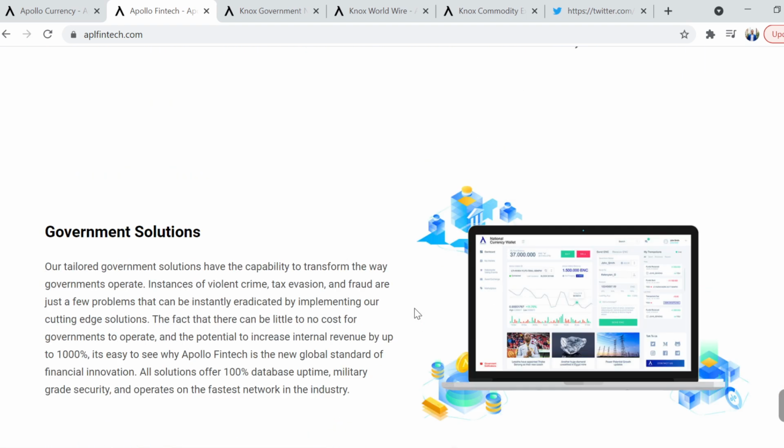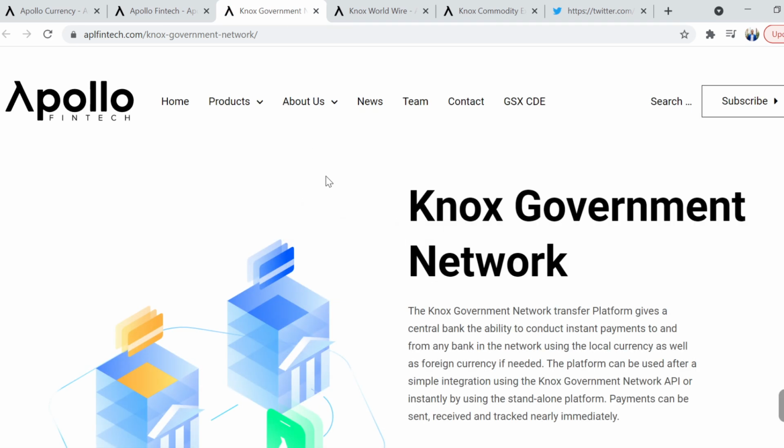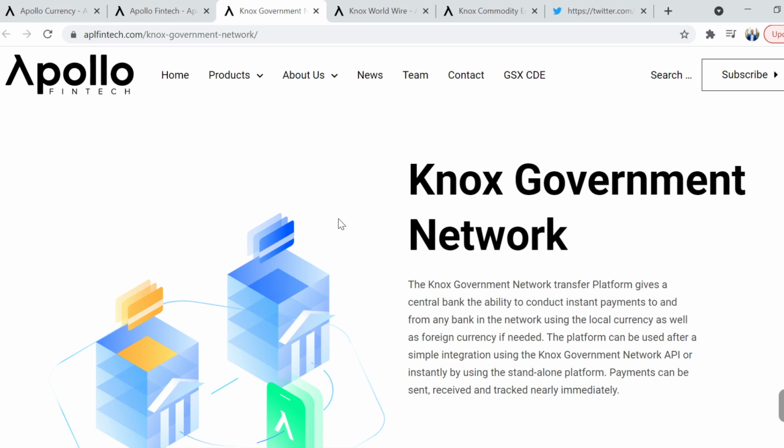So there's quite a bit here to unpack, but if we start with the Nox government network, let's go with that and what that looks like, and then let's dive a little bit deeper into that one first today. So when it comes to the Nox government network, the Nox government network transfers platform gives a central bank the ability to conduct instant payments to and from any bank in the network using the local currency as well as the foreign currency if needed as well.